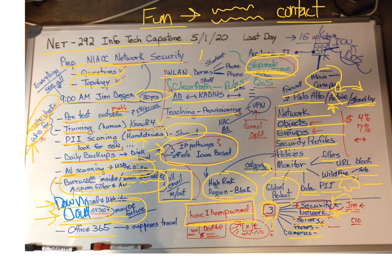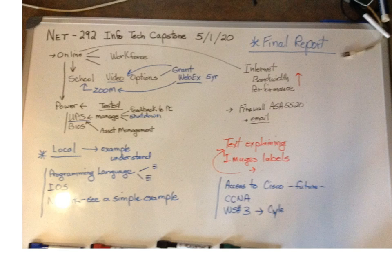The Wi-Fi on campus. That stands for WAN, LAN. Okay. And I think that's enough on this page. We talked about some of the online issues with the workforce, schools. We talked a little bit about video conferencing, issues with power, some solutions there.